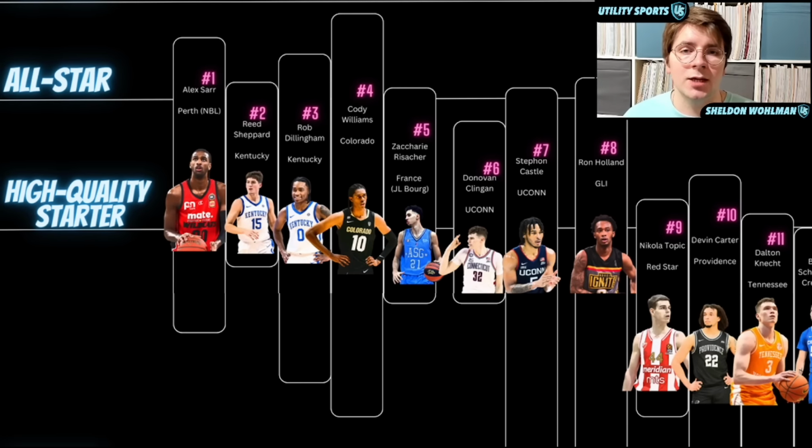He can jump out of the gym. He's a freak athlete. He's got a really great defensive motor like we talked about with Ryan Dunn. Holland has a very similar motor as well. Wants to make plays, willing to make plays. He's strong, physical, and plays with a lot of defensive tenacity. And then offensively, at times he just will not be denied the rim. And that is awesome. Rim pressure, I've said it so many times already in this video, I'm sure.